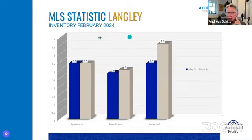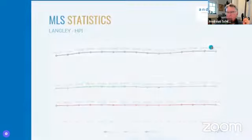We're under the 5.5 months, but the detached market went from 3.4 months of inventory to 4.6, which is a huge increase. But the condos and the townhomes basically remain the same. So Langley is still holding its own in terms of what we're seeing there.